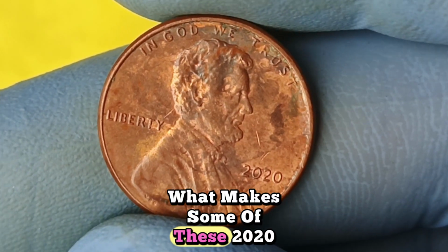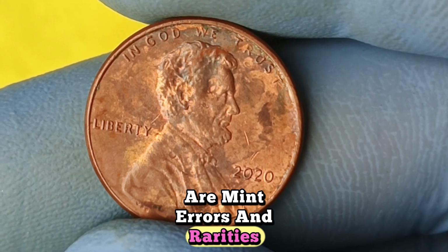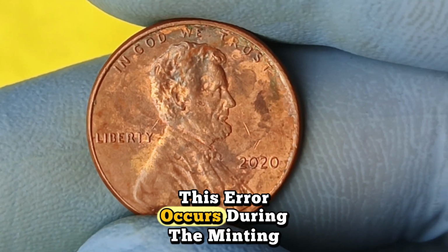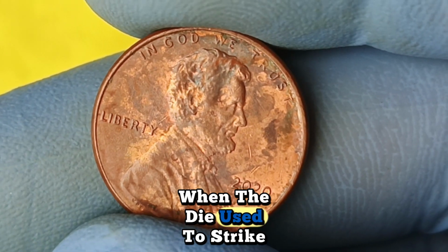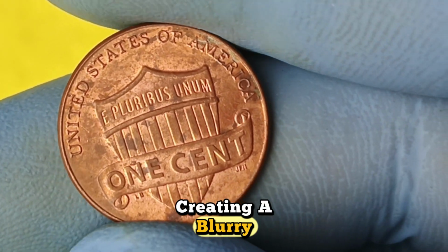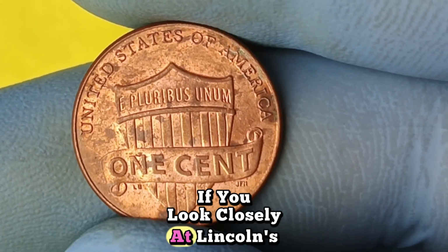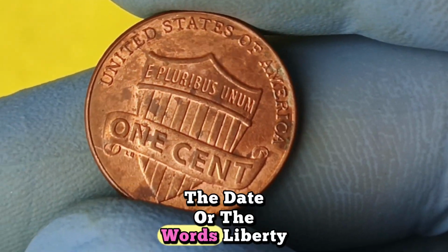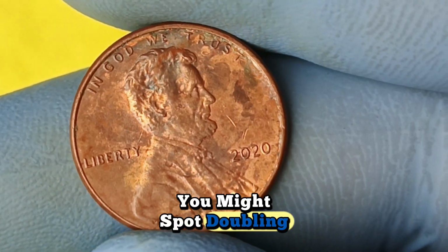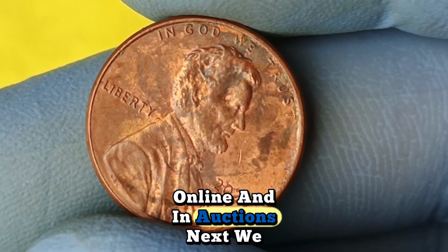What makes some of these 2020 pennies worth far more than their face value are mint errors and rarities. One of the most sought-after types is the doubled die penny. This error occurs during the minting process when the die used to strike the coin gets misaligned or stamped more than once, creating a blurry or shadow-like effect on the lettering or design. If you look closely at Lincoln's eye, the date, or the words Liberty and In God We Trust, you might spot doubling. Some of these coins have sold for hundreds of dollars online and in auctions.